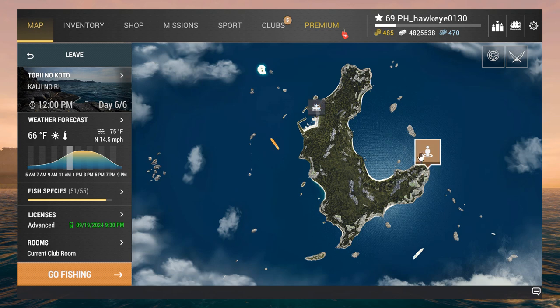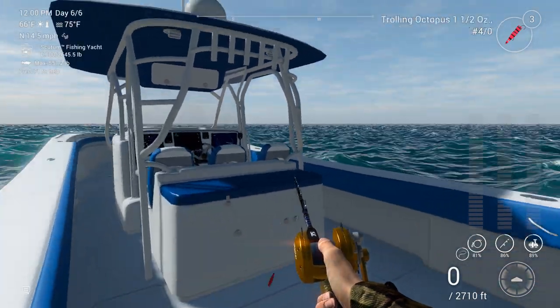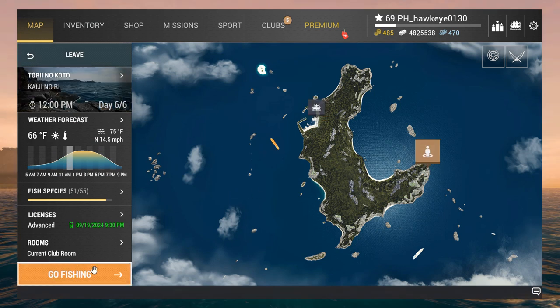come off from. We're going to check this out, because honestly, I've only fished here like once, and supposedly, if you look at this, it says that you can catch Green Jobfish here, which is one of the things I'm trying to get, giant Trevally and Japanese Amberjack. So, kind of like to see just exactly what can be caught here. So we might do some bottom fishing and some spin casting. We can put out up to four rods there. So let's go ahead and jump over here and see what we can do here.